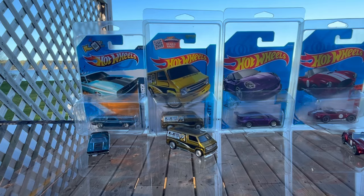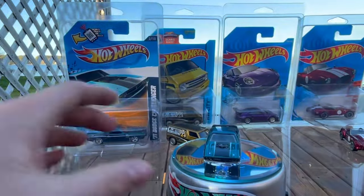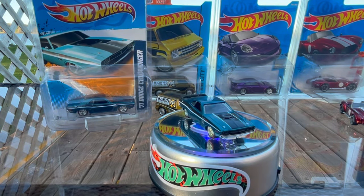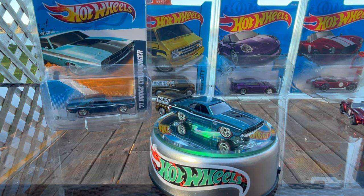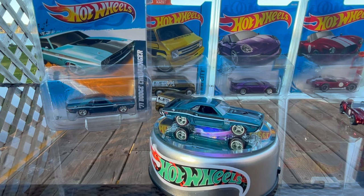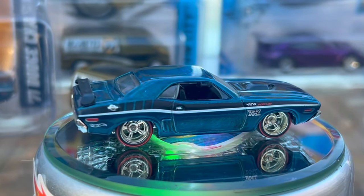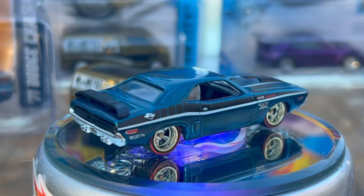Anyway, so we have the 2012 release of the '71 Challenger. This one I have both loose and carded, and for me, I think this one was one of my last cuts. I really do enjoy the color on this one. It's very similar to what we see on the Superbird, and the thing that really made me enjoy this one is the redline rubber tires that are on this one, and it just matches perfectly with the Spectra Flame.